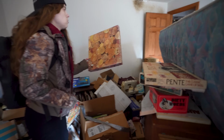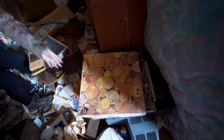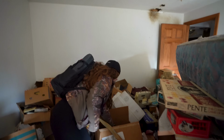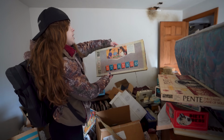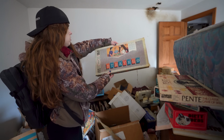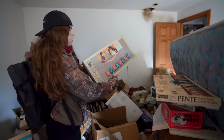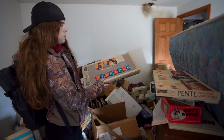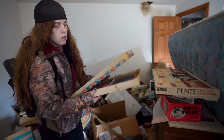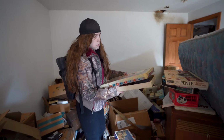This is a jigsaw puzzle. Yeah. Of coins. Pretty cool. Stradigo. That looks old. It's like cracking, you can hear it. No date, but I've never heard of this game. Everything is still here. Wow.